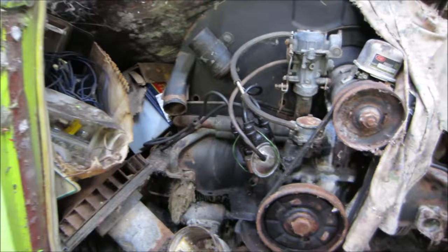There we go. Won't screw with it. It does turn. That's a good sign. So that might be a better candidate just to go play with right off the bat. I think they had rags stuffed in the ports at one point. At least one of them is.